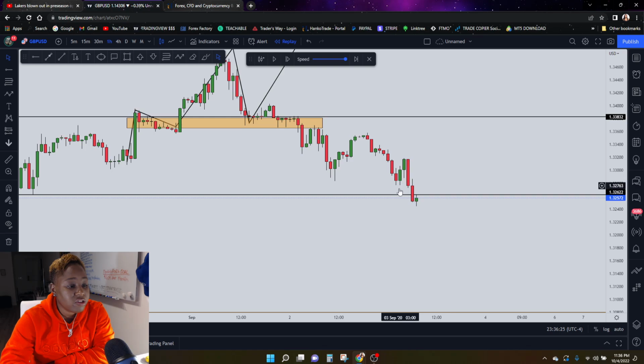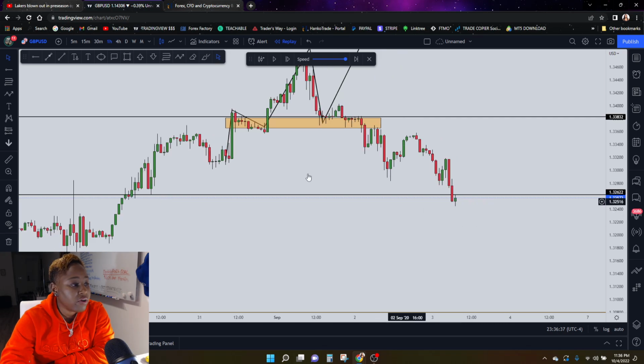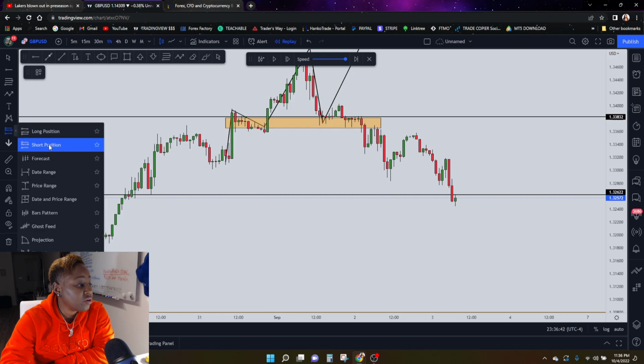Now we're back at this structural level right here, where we had marked off before on the higher time frame. Price has made a high, we dropped, and we created a new low here. So what I'd want to see is, again, another pullback for price to continue back down. So let's see if we can get another position here.